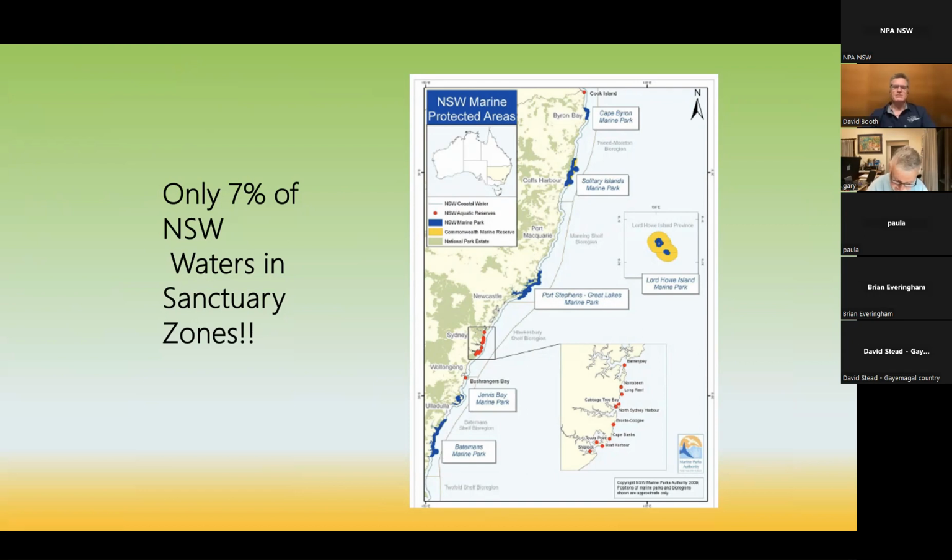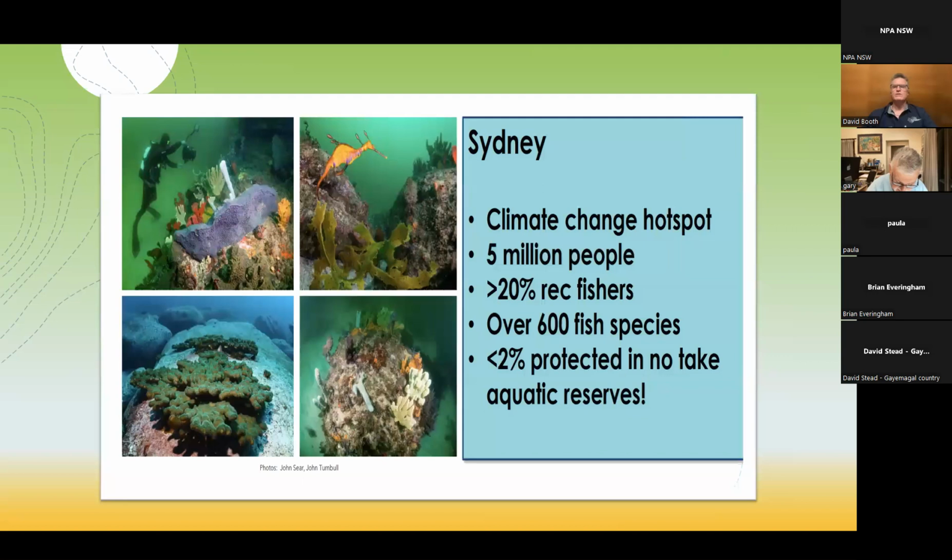And a very sad story there. Any push for a Sydney Marine Park has been squashed successively again and again. So in fact, in Sydney, which is a climate change hotspot, over 600 species, 20% of the fishers in Australia cast their lines out there, and yet less than 2% no-take reserves, less than 2%. So over 98% of the ocean is not protected properly.